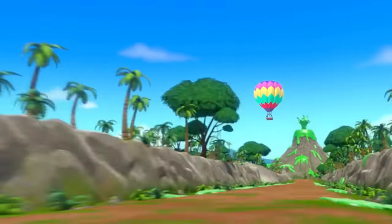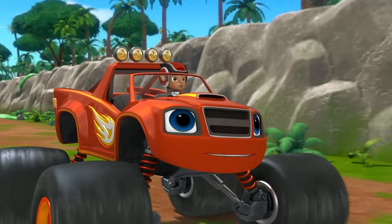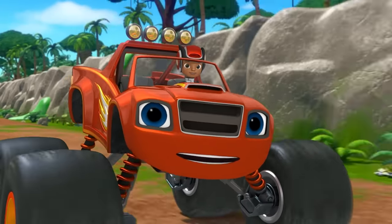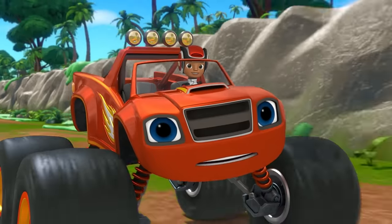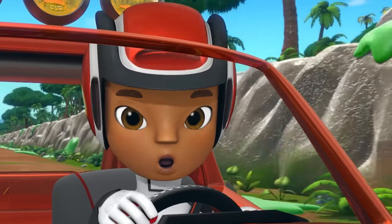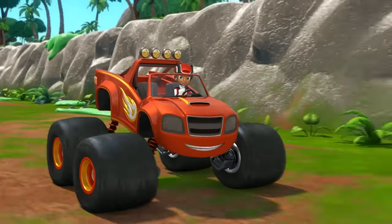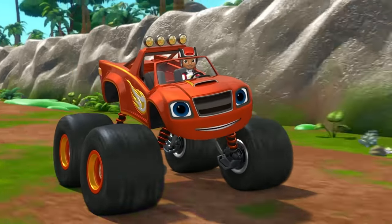Oh no! Crusher and Pickle are about to crash into the slime volcano! Gaskets! If we're gonna save them in time, we've gotta go faster! Let's increase our speed all the way to 100! 100? Whoa! We've never gone that fast before! But we can do it, cause we've got blazing speed!